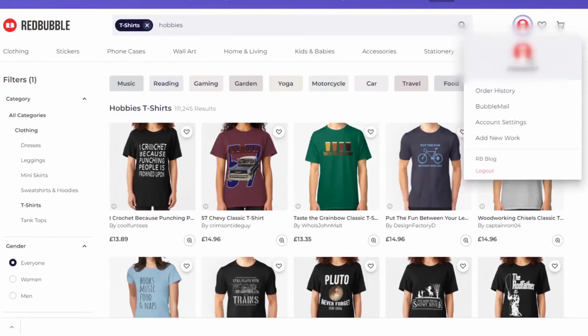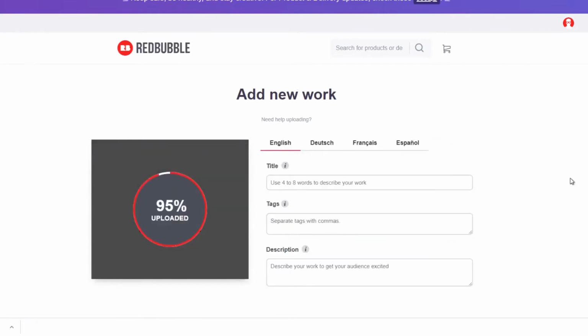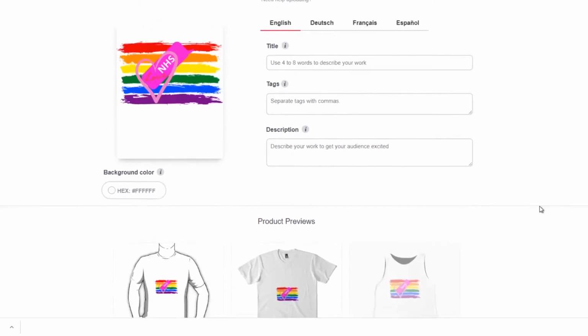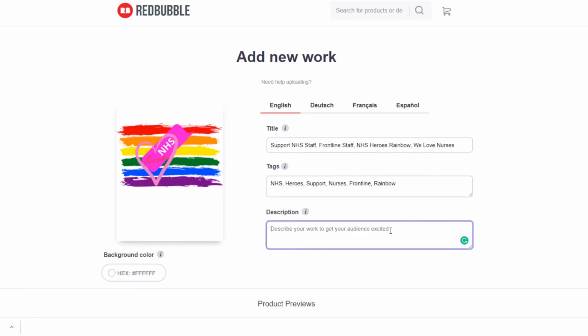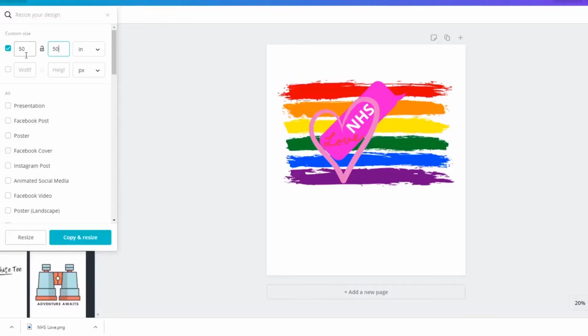So let's create our own t-shirt. We're going to upload the NHS rainbow that we had made from Canva onto Redbubble. And then this is the most important part, to make sure that how you describe your artwork is very precise and targeted. So when people come to search for a t-shirt for NHS, for example, it just comes up automatically. You've got to be very careful with those words. They need to be keyword targeted words.